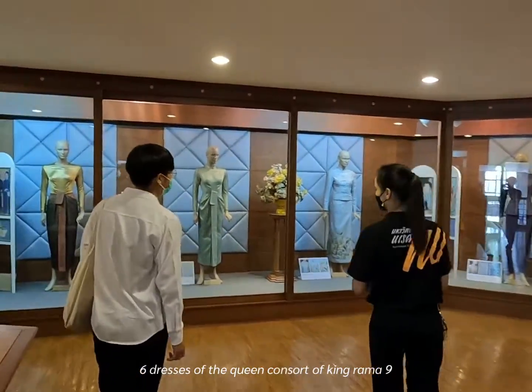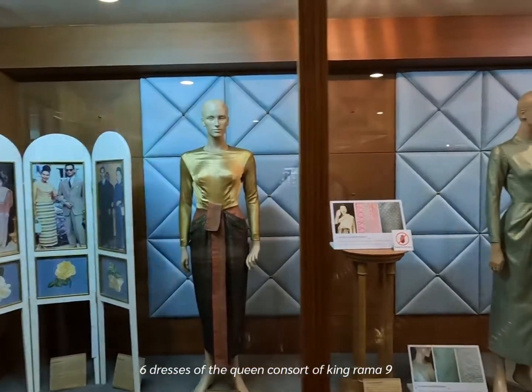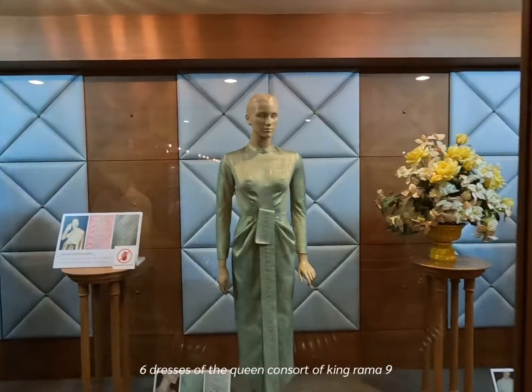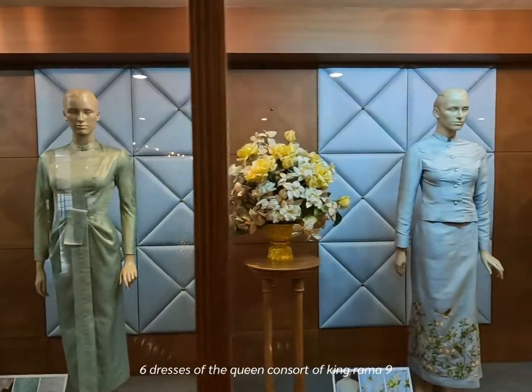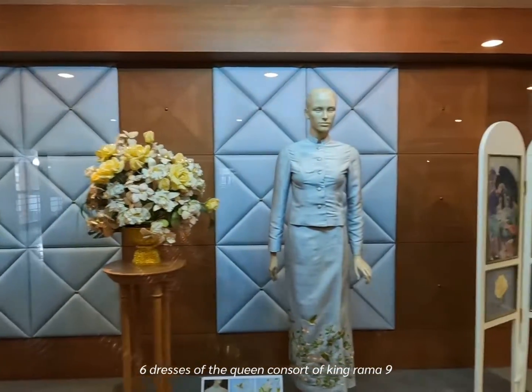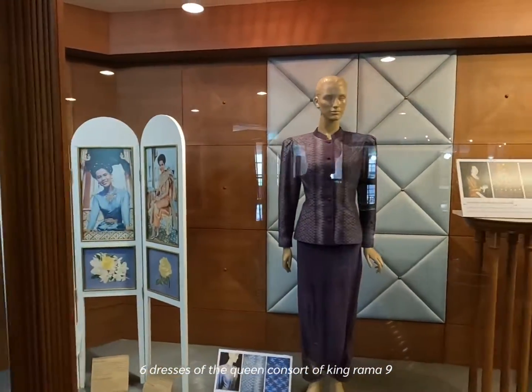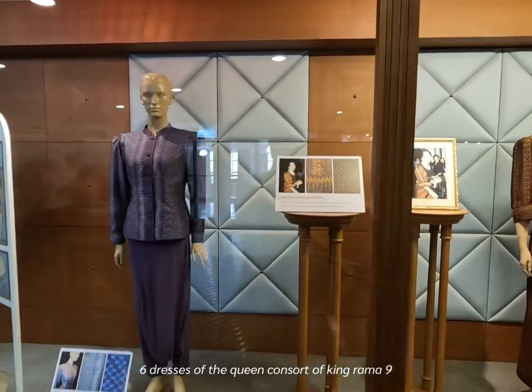The Royal Jitrada Project Exhibition Room displays 6 dresses of the Queen Consort of King Ramanai, products from the Jitrada shop, and a souvenir of King Ramanai on the 72nd birthday.